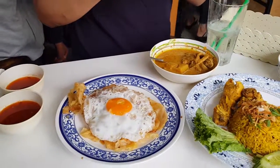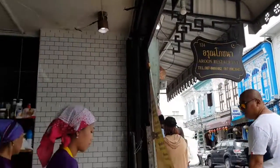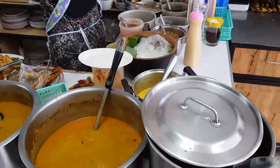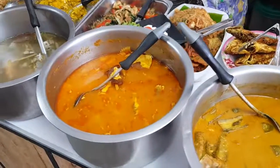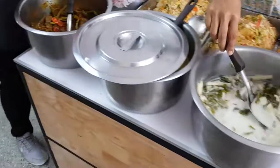So this is the name of the restaurant. It's called the Arun Restaurant, and they're super popular and famous for the rotis. And here's a huge selection of curries and side dishes. It was very unfortunate that a lot of these were sold out by the time we came here.